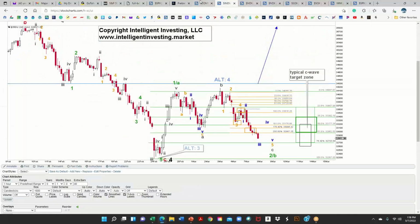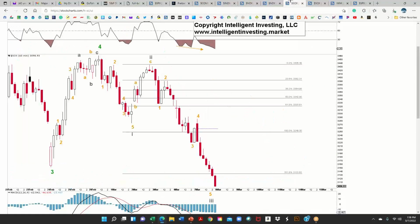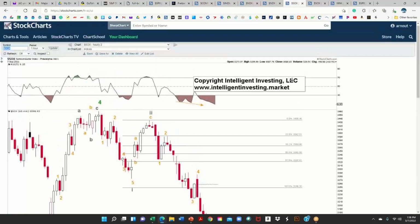That was the alternative count. And the other semiconductors, that was the alternative count. That would have been applied to all indexes, of course. So this is then how we're going to check it out, if that's going to happen. Anticipate, monitor, adjust. So this is the semiconductors.